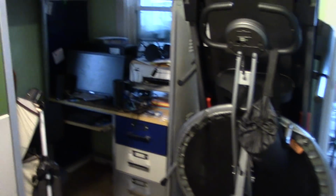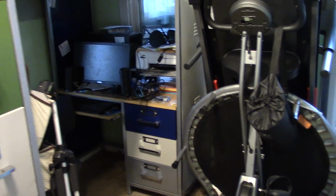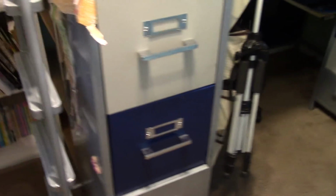Let's see. Oh, my husband's computer, that's why that's all messy, because that's his and I don't clean up after him. My messy technology stuff, he doesn't clean up after me, so that's why that's messy.